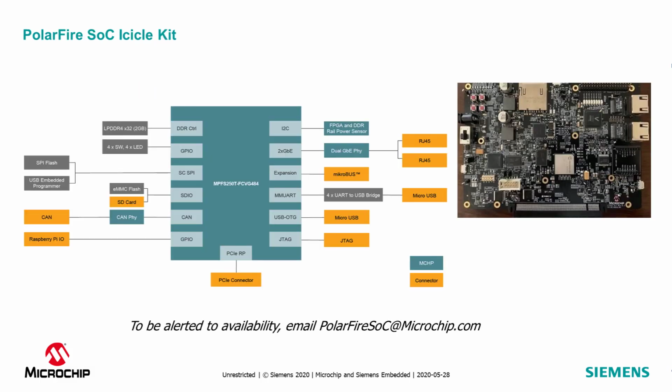Okay, now if you want to try PolarFire SoC, there's a kit coming out real soon. There's a picture up there on the right hand corner. That's our first prototypes. It's functional, it's up and running. They'll be available very, very soon. I can't announce the date yet, but if you want to be alerted to the availability, just email polarfiresoc@microchip.com, and we'll put you on a list and give you a heads up as to when they're going to be coming available.